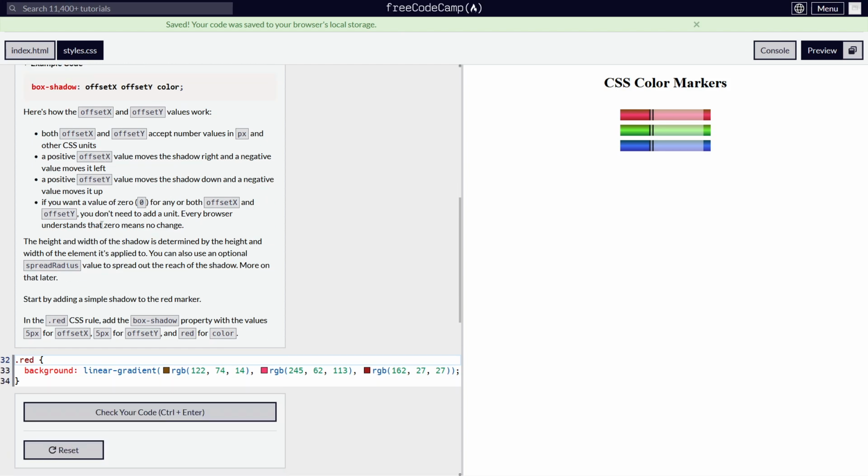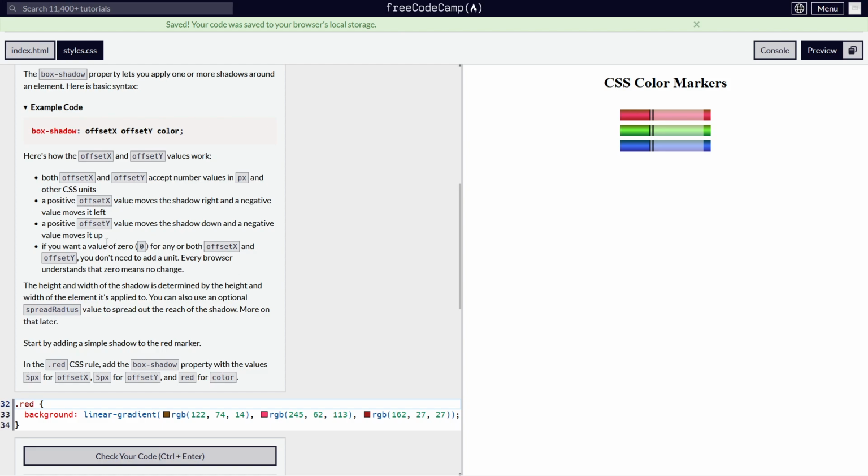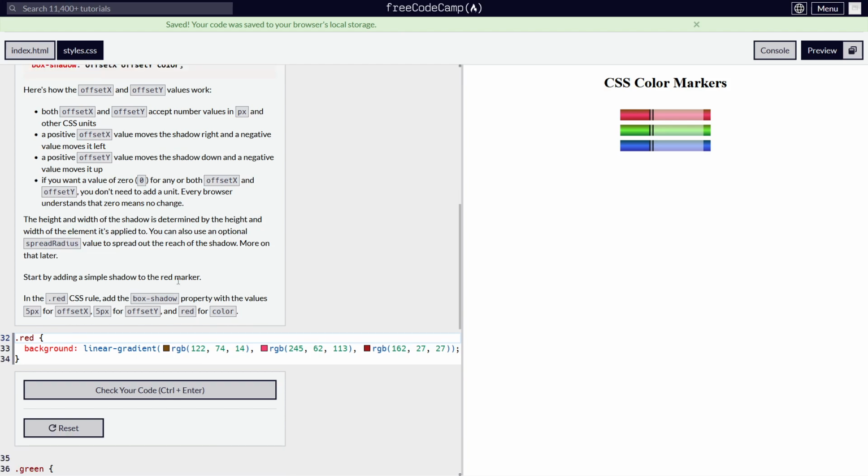That just has a lot of text, but it's basically saying if you do box shadow, it takes these three parameters and makes a shadow. You can offset it horizontally, vertically. You can also choose a color for the shadow. You can also use an optional spread radius value to spread out the reach of the shadow. More on that later. Just like Photoshop.